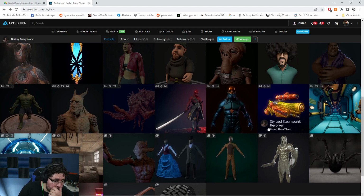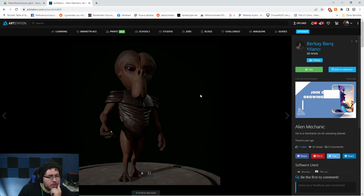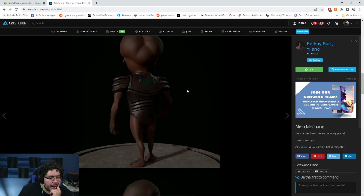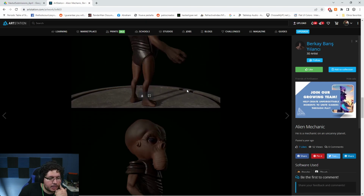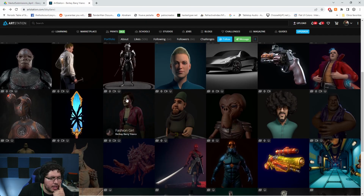And then we jump into characters. So character-wise, I think some of them are a little bit weak. For instance, this one right here, I don't really like. I think he looks a little bit goofy, a little bit weird. I mean, the model is not bad, the anatomy is not bad, but the design in general and the presentation are not the best.